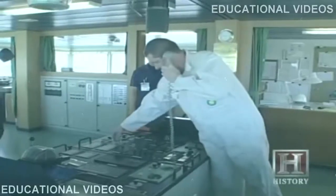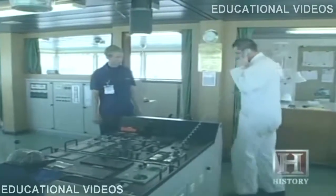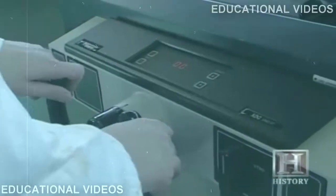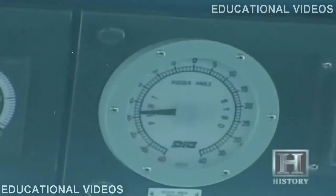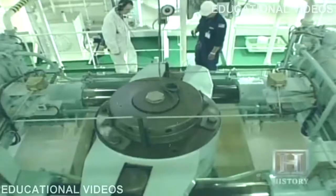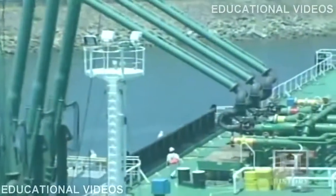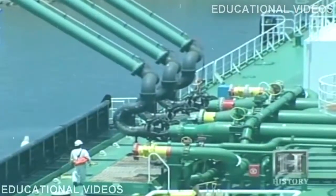Thank you. After examination of the oily water separator, the wheelhouse is tested. We go from hard port to hard starboard. Output, how's that? That's hard port. Emergency firefighting equipment is checked, and manual control of the ship's rudder is inspected. Upon completion, the vessel is given permission to discharge its cargo.